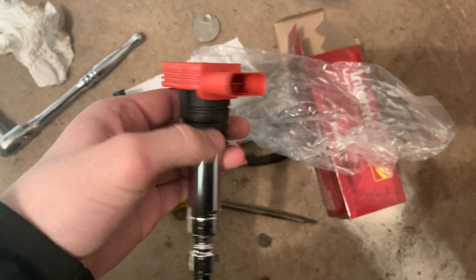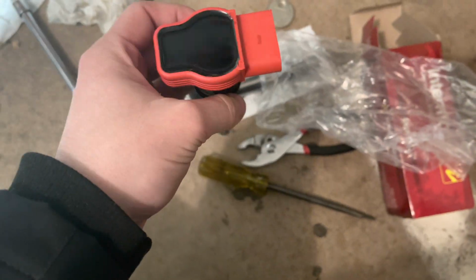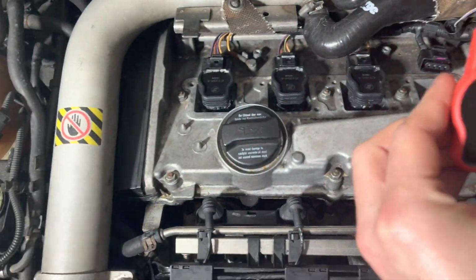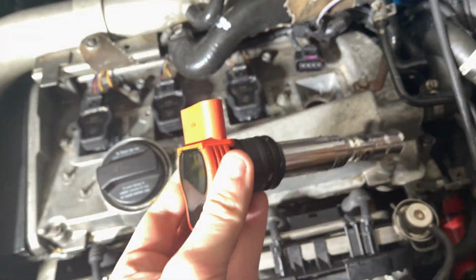Nice headlights. All right, just got back from Advance. Here's the new coil pack. Like I said, this one's red. Here's the old one, it's black. So it's gonna work fine and everything. It's just gonna be kind of funny because 3 are black, 1's red, but let's get that in now.